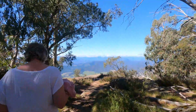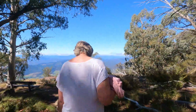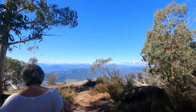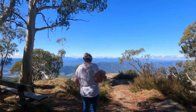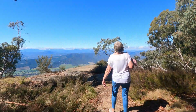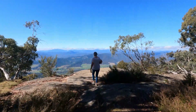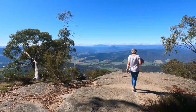Bilson's Lookout. Chair here to just sit and enjoy. Got the old park bench. Can kick back and have a look at the view. On a day like today, it's spectacular. Not a cloud in the sky. Hardly any wind. There's clouds way over there, but not above us. But that is Bilson's Lookout, and that is Victorian High Country straight across, which we'll be heading over to in a few days.